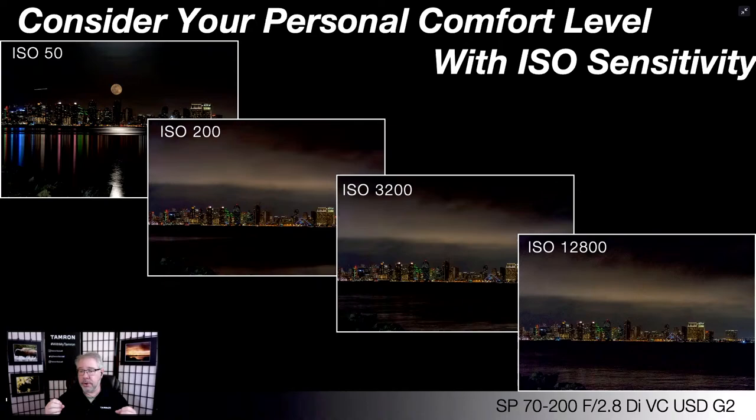And this is another good experiment for you. Go out and find your personal comfort level with your ISO sensitivity in your camera. And for nighttime shots like this, you don't need high ISOs, unless, again, you need to stop action sometimes, or if you have distant pinpoints of light like stars.